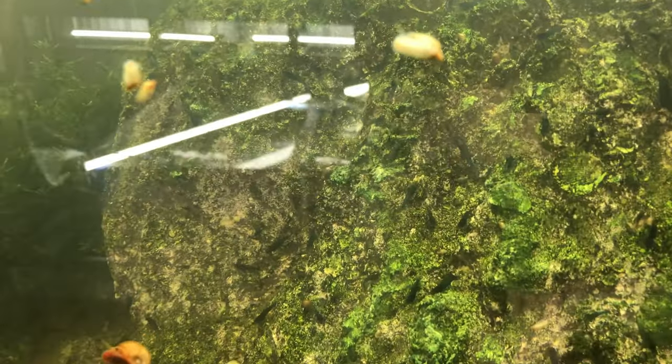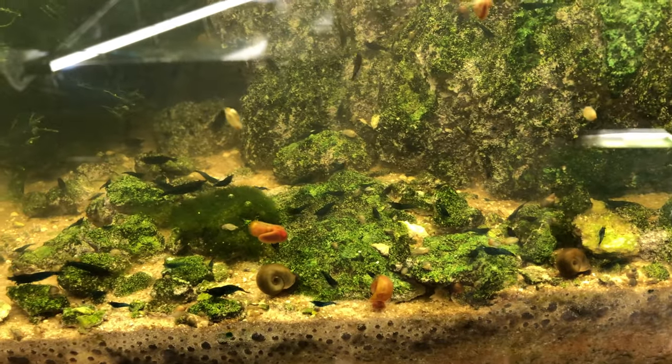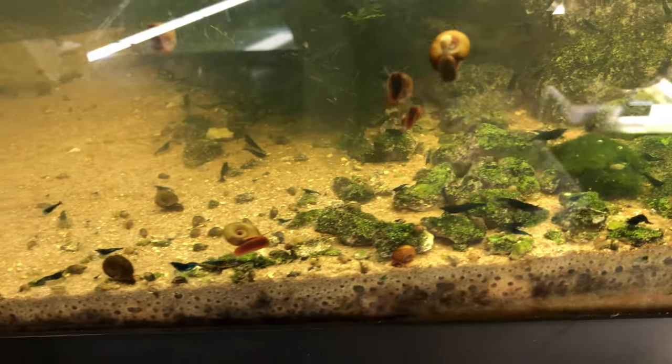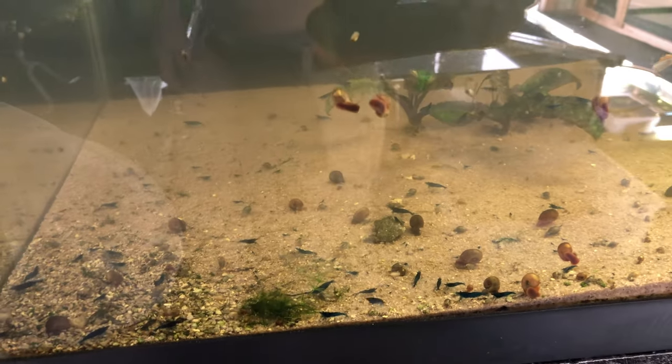Look at all that texturing. You look in closer and closer and it's just covered with shrimp. Look at this down here. Absolutely everywhere. How nice is that line? That is legit. All the way down. And there's that really rare crypt.